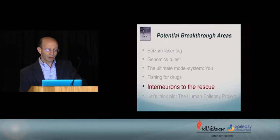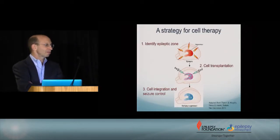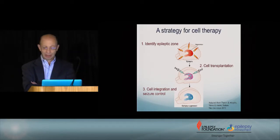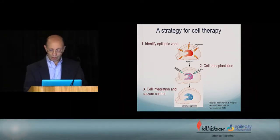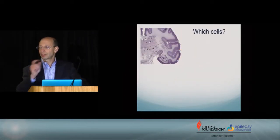Okay, interneurons to the rescue. Actually, this is another Barabant lab work. So here the idea is, could you come up with a way of just placing cells directly into the brain, into an epileptic region. The idea is you identify where the zone is, where the seizures are coming from. Then you transplant the cells into that area, hope that they integrate and control that focal area of network dysfunction. Well, the question is, which cells?